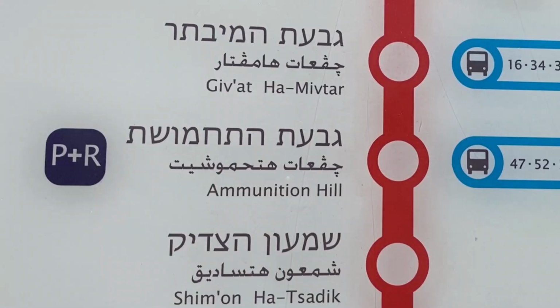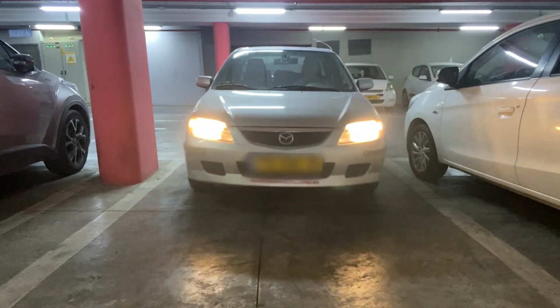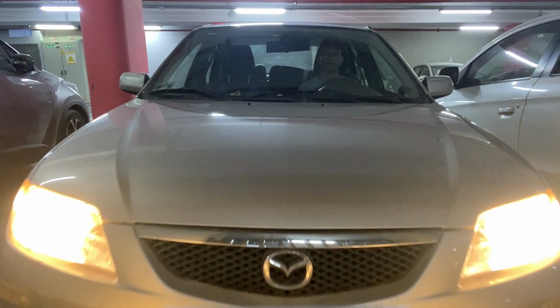Then we have Damascus Gate, and then there is really only Ammunition Hill, which is a famous site from the Six-Day War. Next to Ammunition Hill Station and Har Herzl, you can see this little symbol, which means park and go. This is a great thing, as driving in Jerusalem isn't much fun, and this service is free, and free is always good. This is what I use when I come to make videos in Jerusalem.